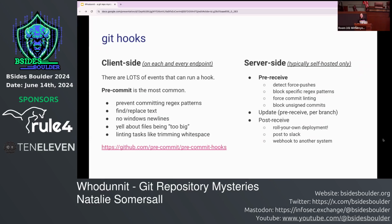And on the client side, there are tons of places, so pre-commit or pre-push, et cetera, that you can do things. Pre-commit is the most common. And generally, you're going to find and replace text, Windows-type new lines. You're going to lint things there. And then on the pre-receive side, you can detect force pushes.